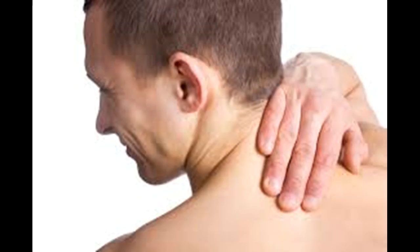Most of the time, people do not know exactly when the disc became damaged. For some, herniated discs occur with improper lifting or twisting the back when lifting an object. Very rarely a herniated disc can be the result of a traumatic event like a fall. Symptoms of a herniated disc.